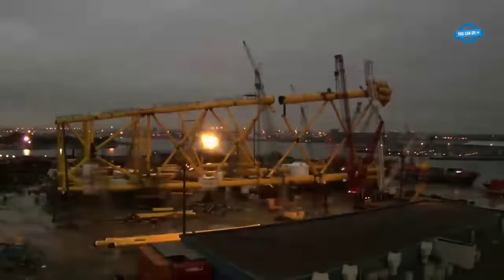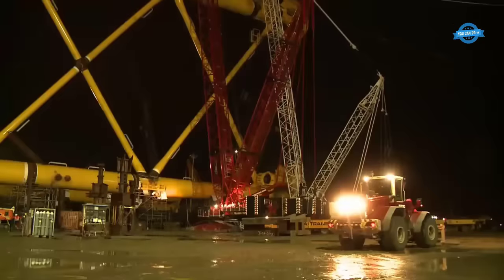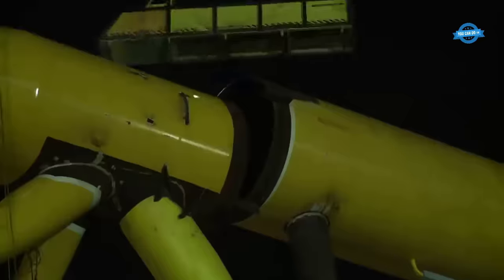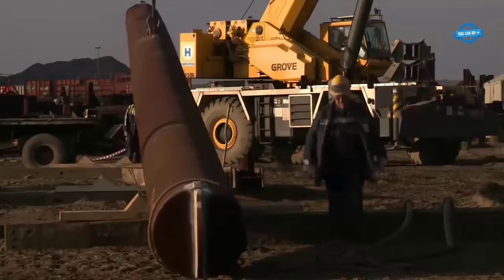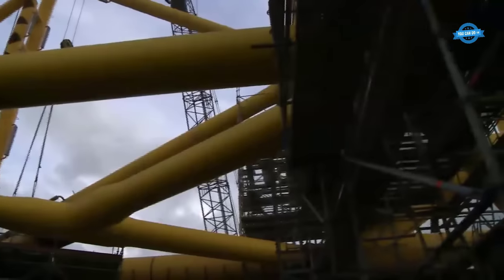Design and initial phases. The journey of the Valemon jacket began with meticulous planning and design. Given the North Sea's challenging conditions, the jacket had to be robust, durable, and efficient. The initial phase saw the first steel cutting at Hejre Vlissingen, marking the project's commencement. This foundational step is crucial as it sets the tone for the entire construction, ensuring precision and quality right from the outset.